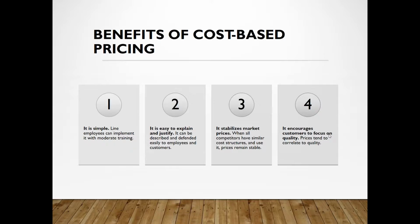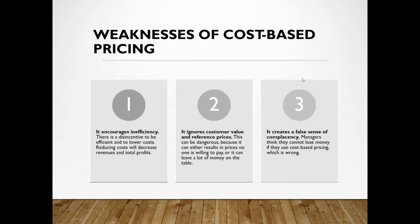Cost-based pricing is very simple. Anyone, line employees, can implement it with moderate training. All you need is a calculator, really. Nothing more than that. It is easy to explain and justify, so you can explain why the price is what it is easily to employees and customers. Third point is that if all your competitors use cost-based pricing and they all have similar cost structures, then prices are going to remain stable. You will not be engaging in any price wars, and you will maintain your margins quite well.